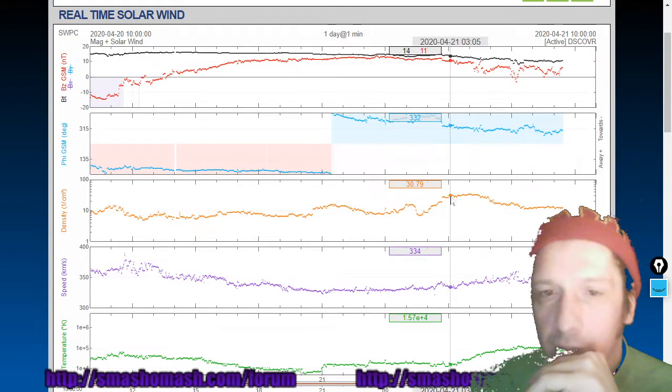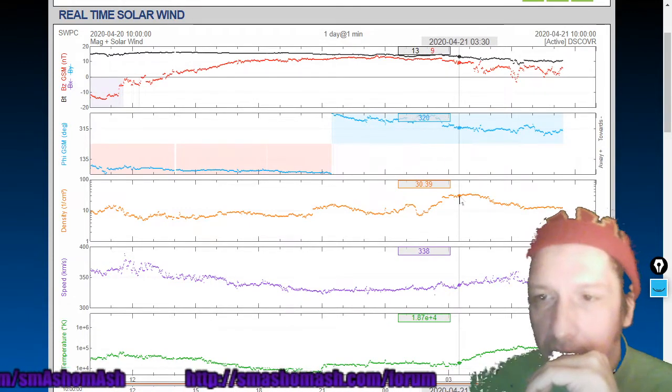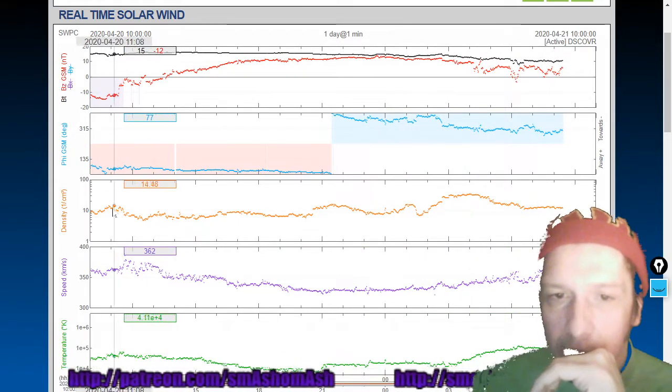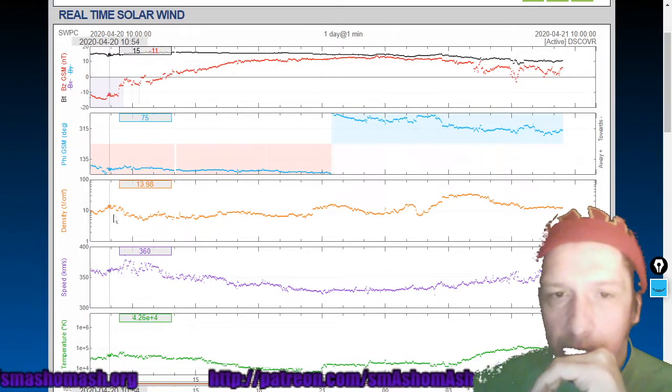Now, looking at the real-time solar wind, we just came off another quite high density blast here. It went up to over 30 protons per cubic centimeter just recently, and now it's scaled back down. So this is, once again, looking like a coronal hole wind stream to me. And spaceweather.com is reporting this was a coronal mass ejection yesterday. So there you go.